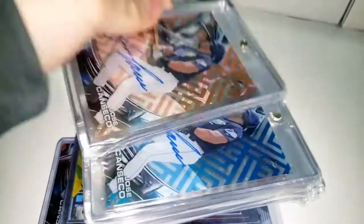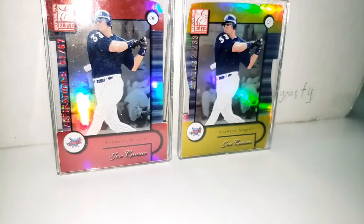Oh, and by the way, I've got a couple 1-of-1s of tech also, but they didn't make it in this box here. So just take my word for it. They might be part of a deal here coming up.